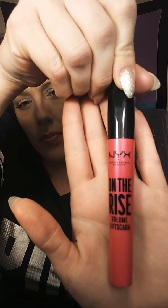So, the other thing that I picked up, the girls didn't suggest this to me. I just happened to find it and I wanted to try it. And this is the NYX mascara. This is new. It's On the Rise Volume Lift Mascara. This stuff is awesome. It's lengthening. It lifts your eyelashes with one swipe, and it's phenomenal. I love both of these products. It's very rare that I find a new mascara that does what I want it to do, how I envision it happening, and these two are amazing. I'm going to use these together and see what I can do because I think that could be some really good results.